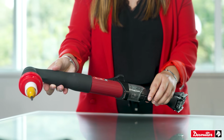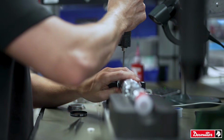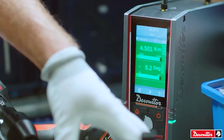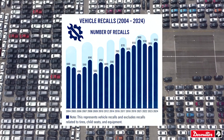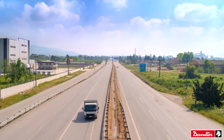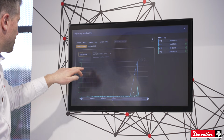Ever since precision tools were deployed on industrial production lines, final torque and angle values within the monitoring window, associated with an OK result, were considered as solid proof of quality. At the same time, product recalls reached a climax in 2024, with nearly 33 million vehicles recalled in the US alone. Hidden quality defects can be hidden behind an OK result.